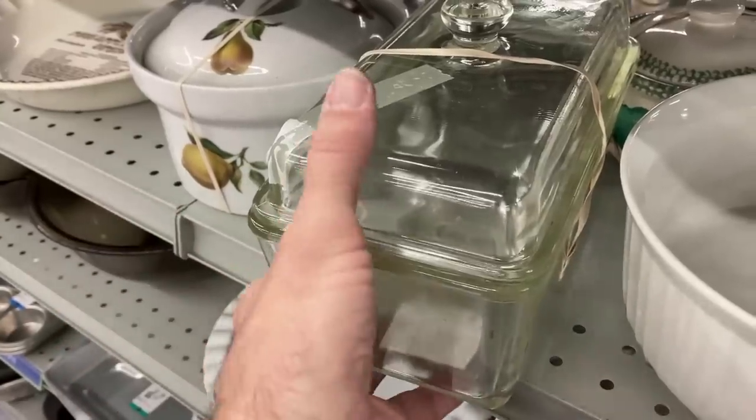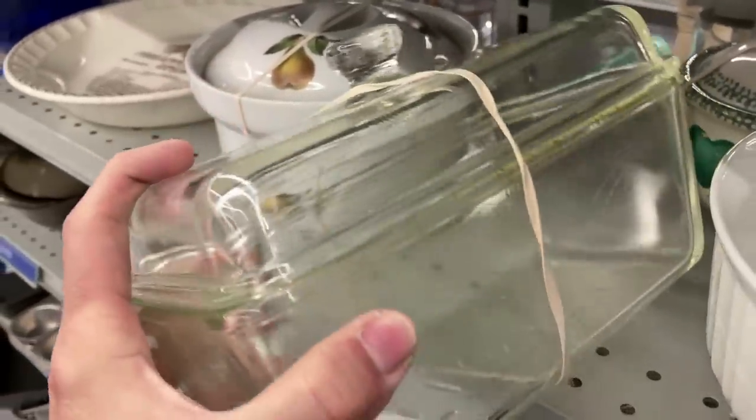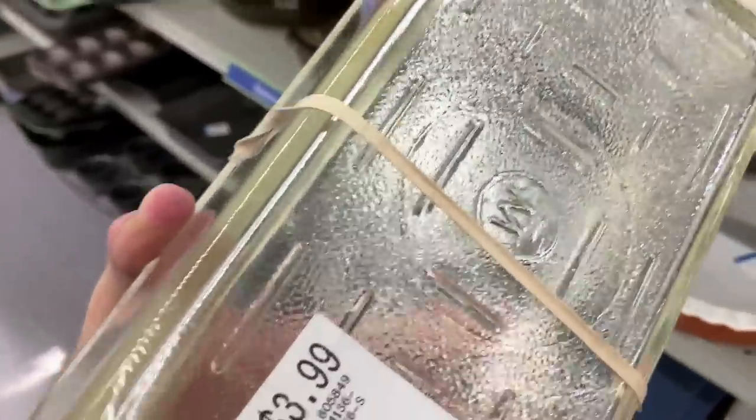Glassbake Pyrex, other companies. It's a nice big refrigerator dish. That's also an old style knob. So this, for Pete's sake, don't drop it. Oh yes, it's a Westinghouse. Okay, so you would get these when you would buy the refrigerator. $4.